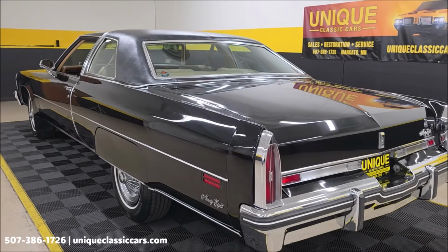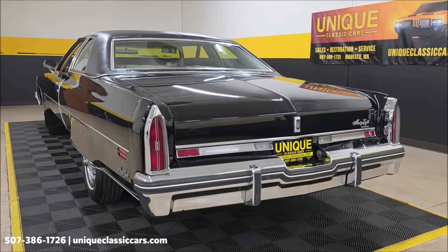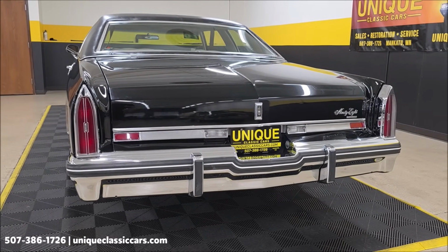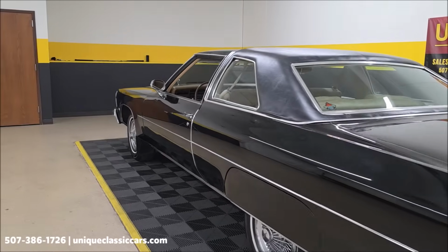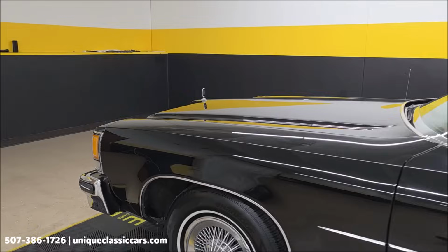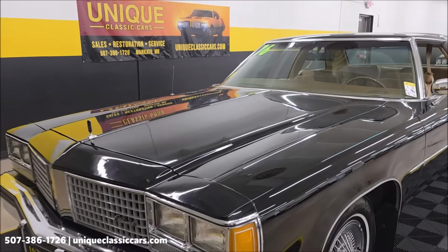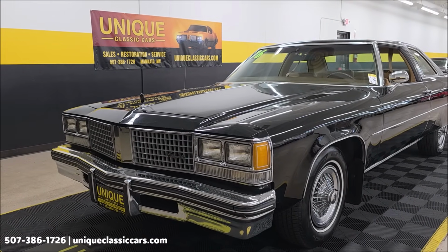Let's listen. Pretty smooth, quiet running 455, no doubt about that. I'm going to go ahead and pause this a second. Let's get this hood popped open, check out that engine bay, and then, as usual, we'll get Jason to take it for a drive. You can go for a virtual ride, see how this one goes down the road.